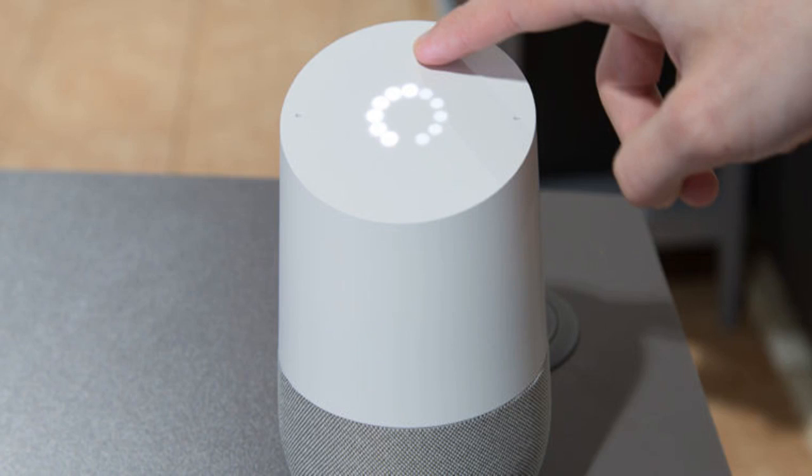You've got 12 multi-color lights. Here it is booting up. The top is a touch panel. Scroll your finger around the outside for a volume control. The hardest part is figuring out where to put the power brick.